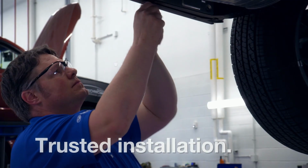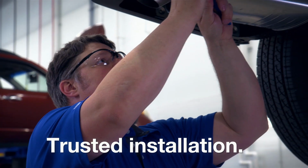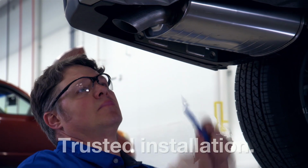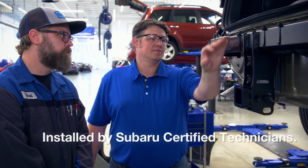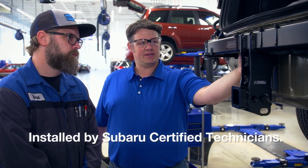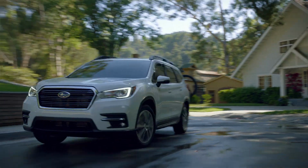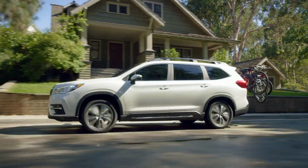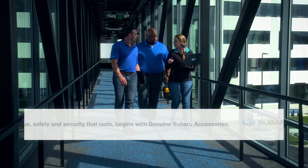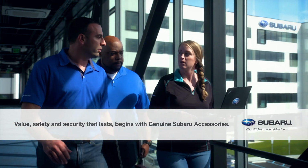When a trusted Subaru certified technician installs a genuine Subaru accessory, it is installed with the same care and precision that goes into the manufacturing of the Subaru vehicle. Subaru technicians receive comprehensive training on every accessory and system in a Subaru vehicle to help ensure a seamless integration every time. Whether looking to preserve and protect, equip for any adventure, or simply increase personal style, value, safety, and security that lasts begins with genuine Subaru accessories.